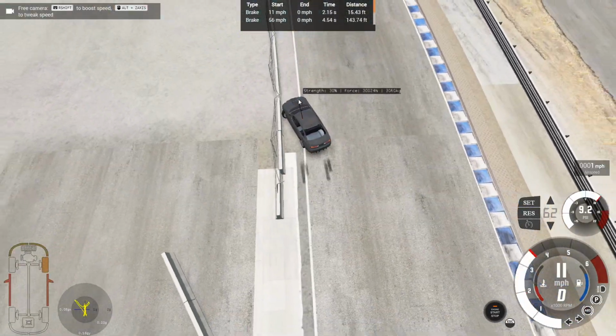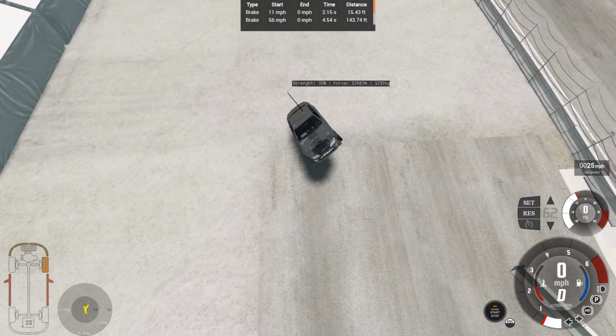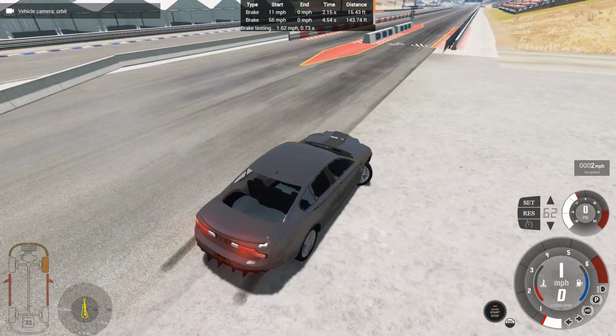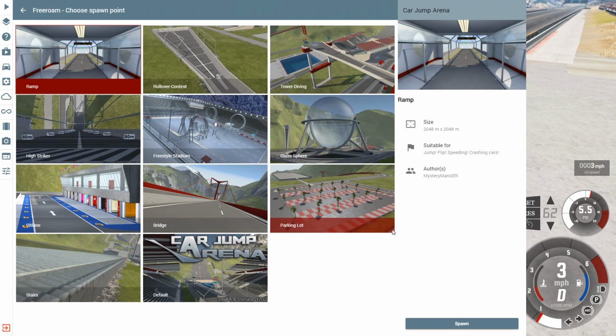You know what? You need help, son. Let me help you out. No, don't panic. Don't panic. I'm here to rescue you. Sorry. There you go. There you go, buddy. It's pretty much useless. Let's just end its life. All right, let's go to Car Jump Arena and see if this hard boy can be a wannabe Hellcat and fly.